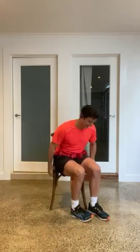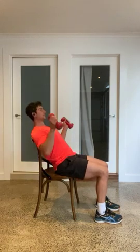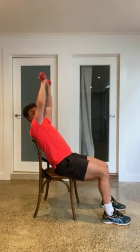Now we're going to do this as the incline chest press. We've done this a couple of times. So you want to sit towards the front of your seat. Not that you're going to fall off it, but sit towards it. Lean back and use the backrest. On the dumbbells, press. So we call it an incline chest press. A little bit different to a shoulder press.